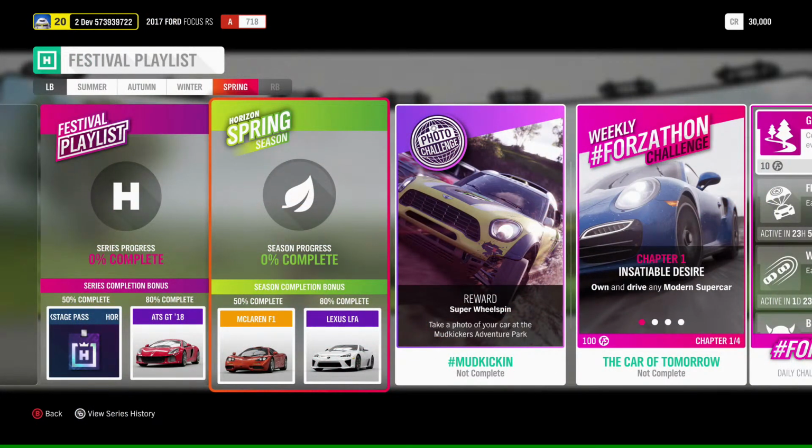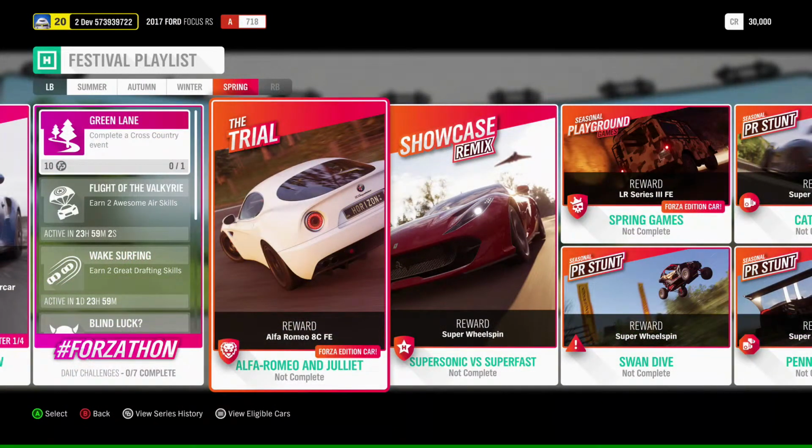Finally, in spring, 50% completion, we've got a McLaren F1, and 80% completion, we've got the Lexus LFA, which is a super hot car. And photo challenge for spring, take a photo of your car at the Mud Kickers Adventure Park, #MudKicking. Completing the spring trial, Alfa Romeo and Juliet, will get you an Alfa Romeo 8C Forza Edition. We've got the favorite Supersonic versus Superfast Showcase Remix. Then if you complete the spring seasonal Playground Games, you can get yourself a Land Rover Series 3 Forza Edition.